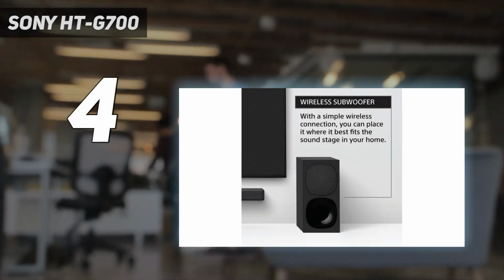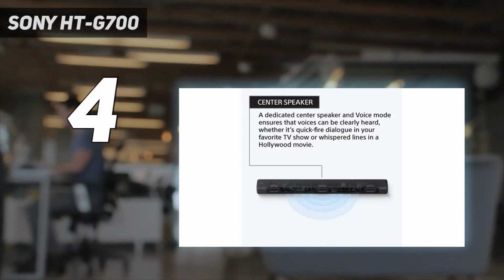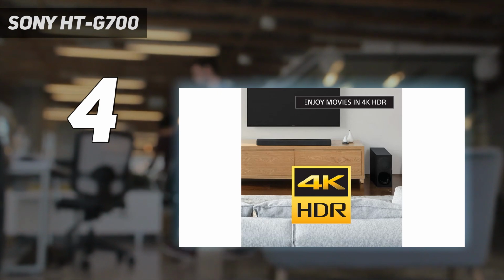Coming at number 4. Sony HTG 700. The HTG 700 isn't the smallest soundbar, but it is big on sound and value, and it comes with a wireless subwoofer, HDMI input and support for both Dolby Atmos and DTS-X.